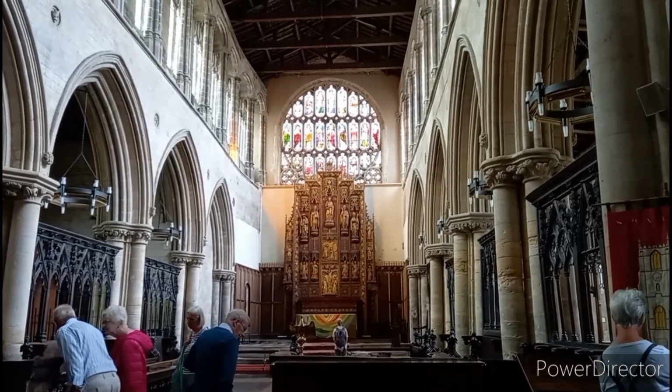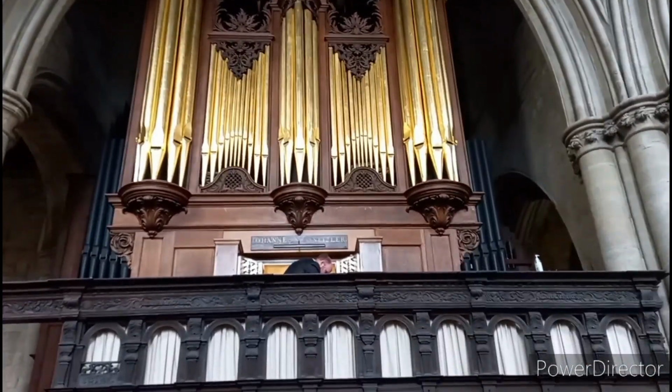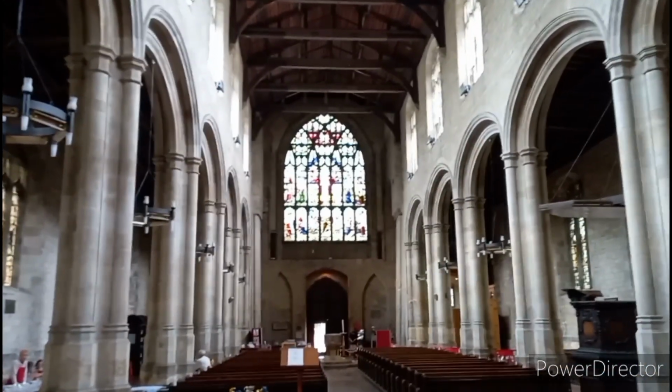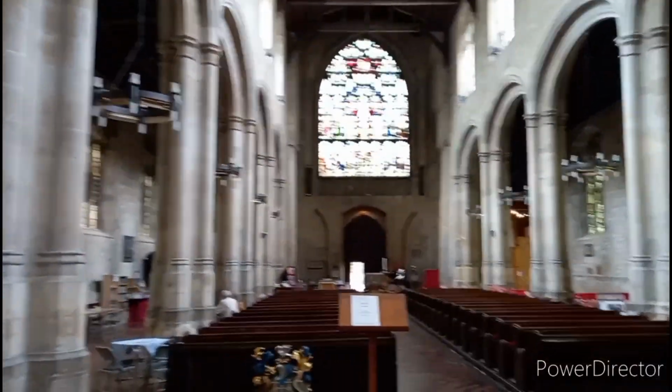Having a day out in King's Lynn today, and this is Lynn Minster. I just missed it. He was playing that organ. Darn it. But very nice it is too. I'm off to the dock side to explore the docks of King's Lynn.